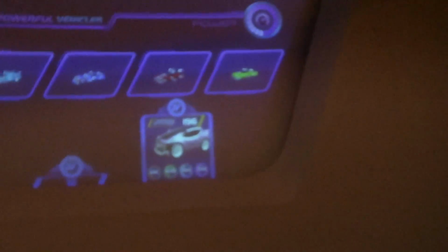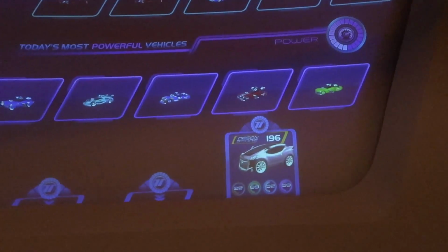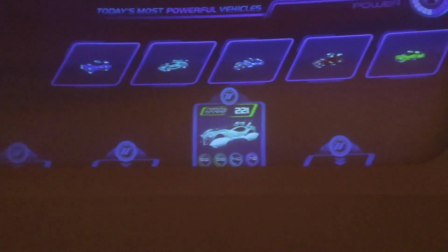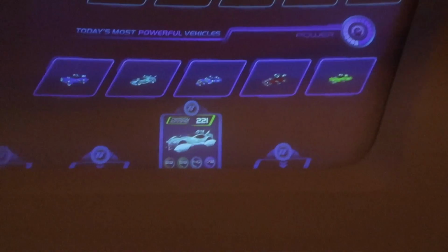First place. That was a good one for us. Lyndsay in 10 seconds designed a 200 car. Not bad. And I got 221, almost the same as last time. I had 222 last time. Good job, Lyndsay. Your designing helped. High five.